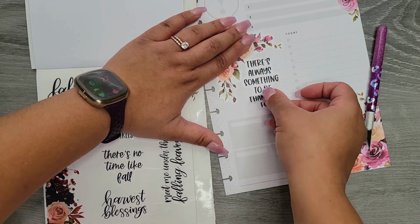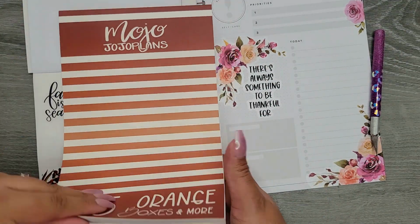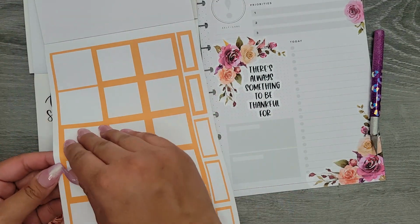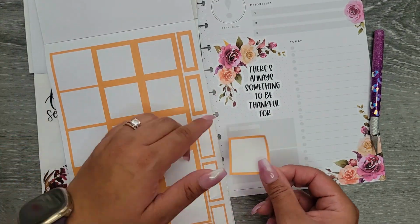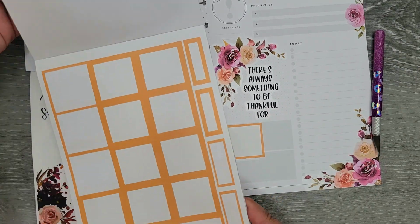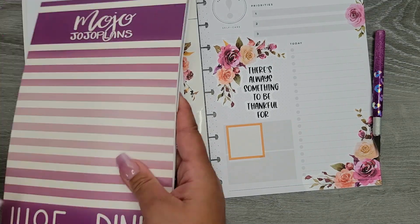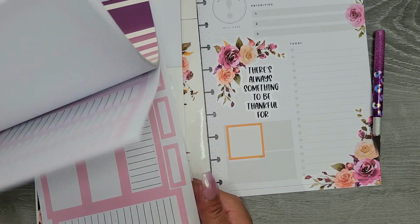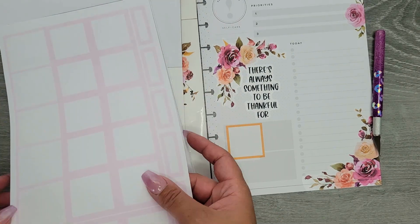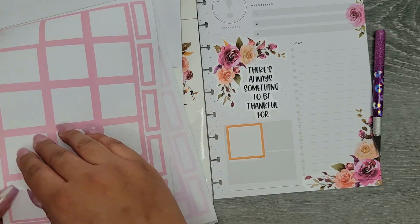Okay, there's always something to be thankful for. Let's grab light orange. Grab this pale orange. Throw it in here. And then I'm thinking pink. I can find it, the mess I've made on my desk. Let's go with this medium pink.